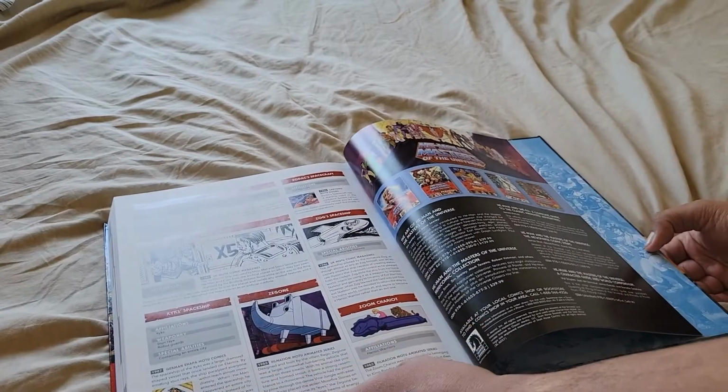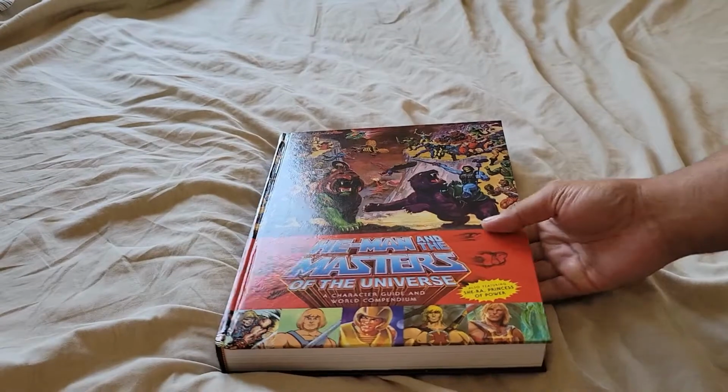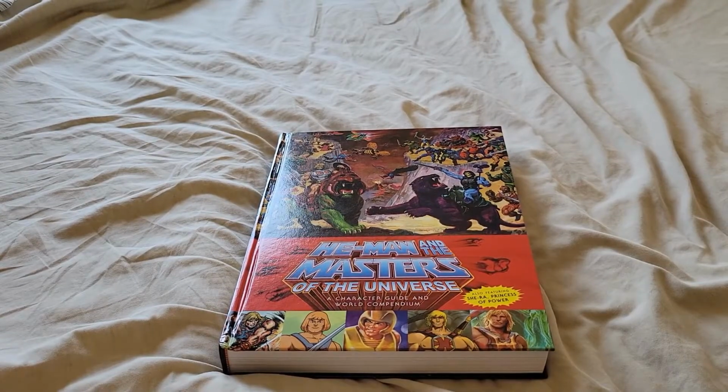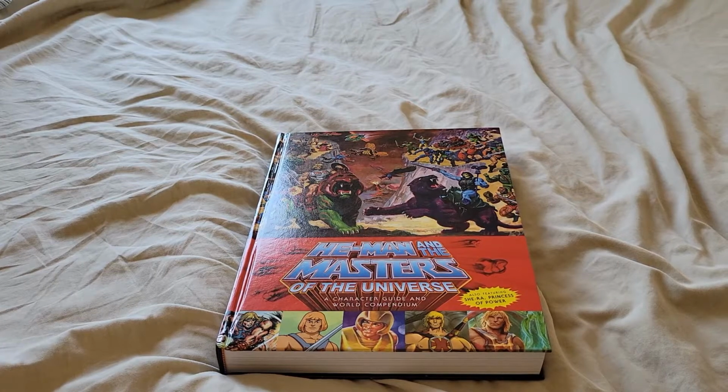So this book literally has about 700 pages. The ending is 698, with the last two pages being, I guess, thank you and buy the other books pages.